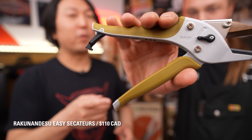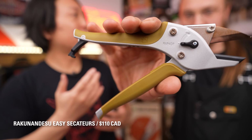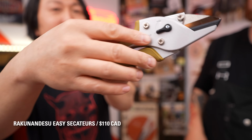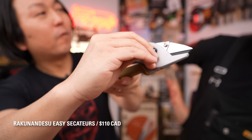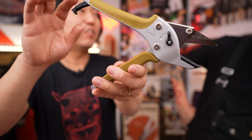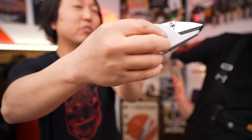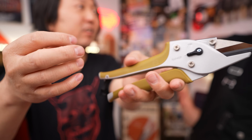I mean, pruning shears, right? These are just regular pruning shears, but this is so handy. I have relatively small hands. This can be adjusted, how wide this opens. So for my small hand, this is too wide, so I'm just going to adjust it back to here.